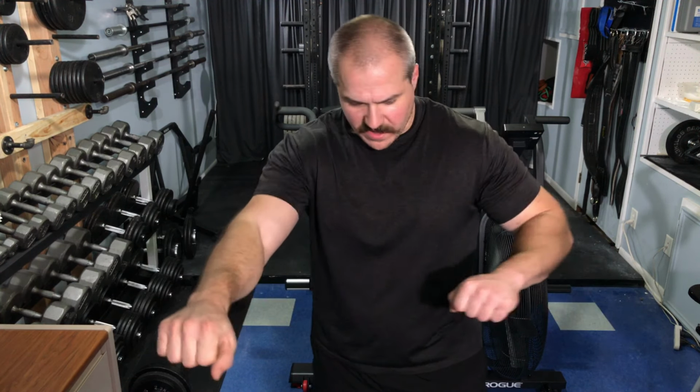I also like that the monitor on the Rogue is more in front of you instead of on the Airdyne, where it's kind of closer and down low. I feel like I'm looking down at it as I'm using the bike. Versus the Rogue, I can look more forward, and it's right there in front of me.